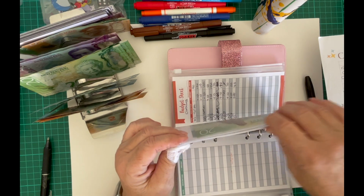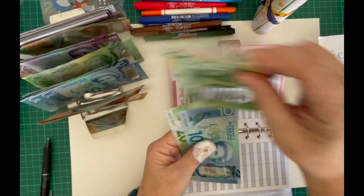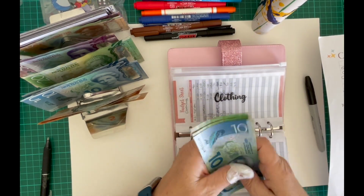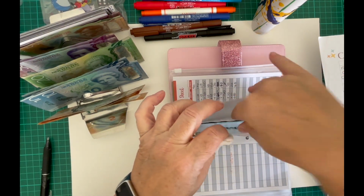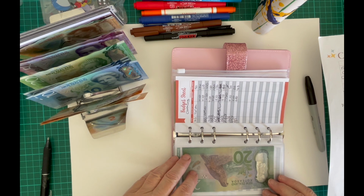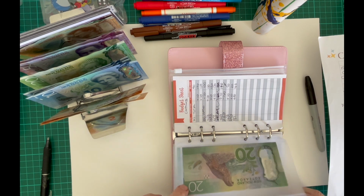Clothing is normally getting 10, but I'm actually going to add a 20, so that makes 50, and then I'm going to add another 20, so that makes 70. I want this to build up a bit, and $10 a fortnight isn't enough, so that's been given an extra bit from that money I got from selling some rubbish stickers on, what's it called, Marketplace, and that came through, so that's good.